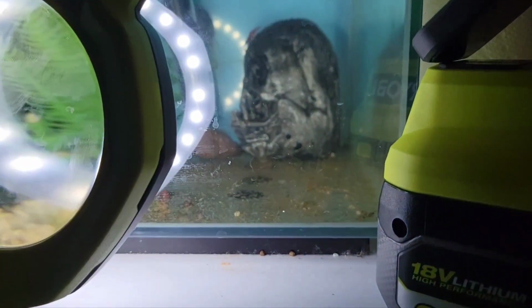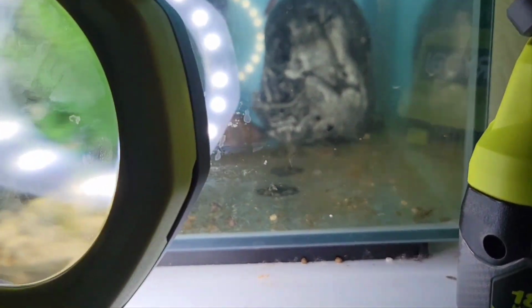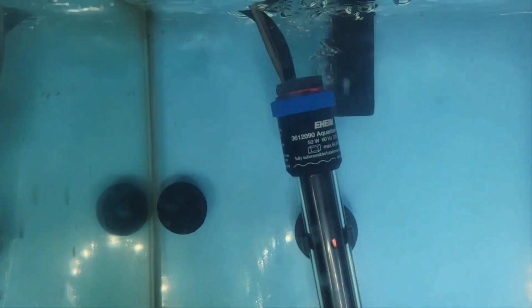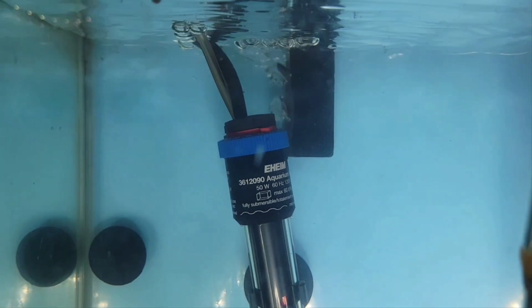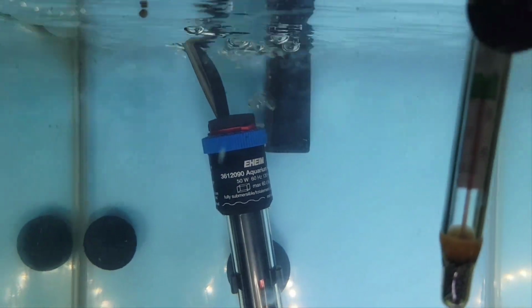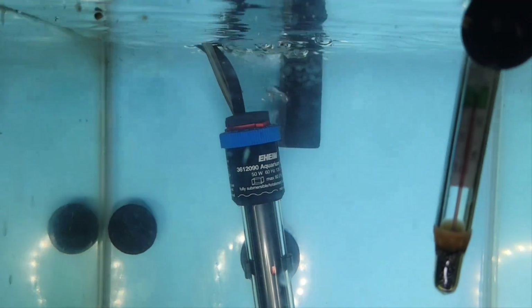By the way, there is a good reason why this tank is so nasty at the bottom and not really clean right now. It's because there's tons of baby shrimp in this tank. You see that little white dot in front of the filter here? I'm going to put the magnifying glass in front of it. This is actually a baby shrimp here.